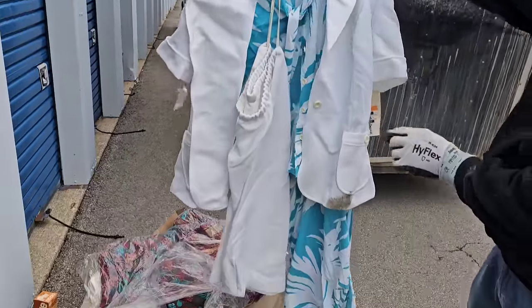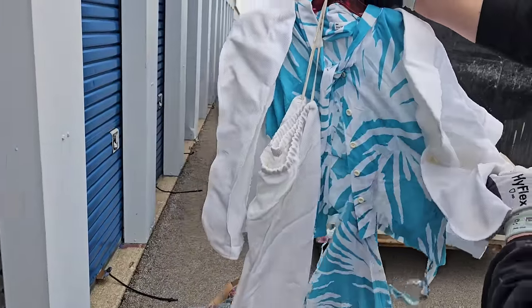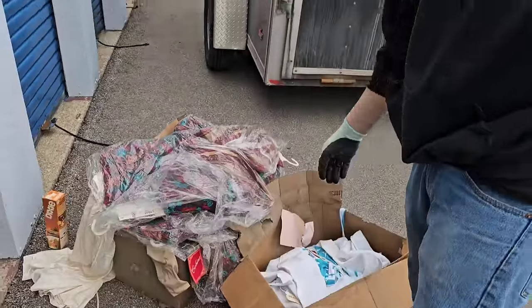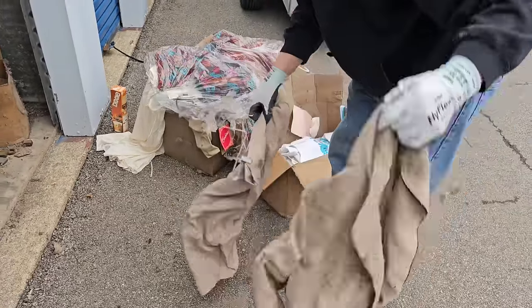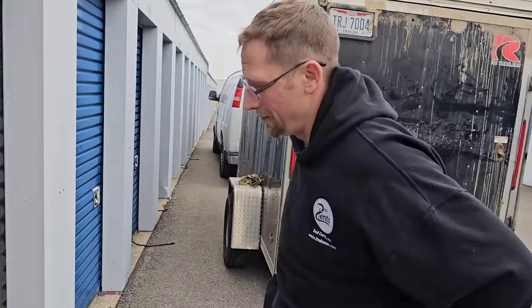Yeah. That's a style there. Buddy, this is a two-skirt outfit. Makes me want to go on a cruise. Look at that, dude. Take your wife, or you're wearing that. So this is all brand new. All right. Put that away. Vintage clothing. So, I mean, that box pays for the unit. $190 for a unit.